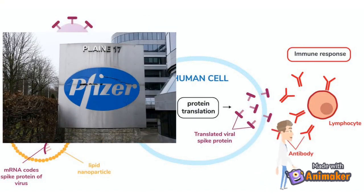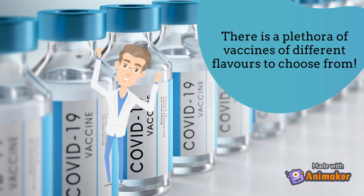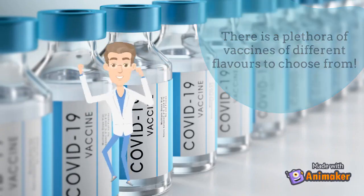The Pfizer and Moderna vaccines are the first vaccines to be widely distributed in the US and are the first FDA-approved mRNA vaccines. There is a plethora of vaccines of different flavors to choose from.